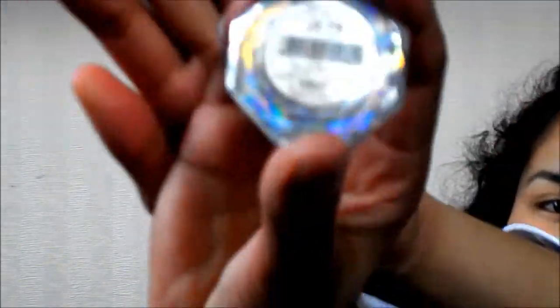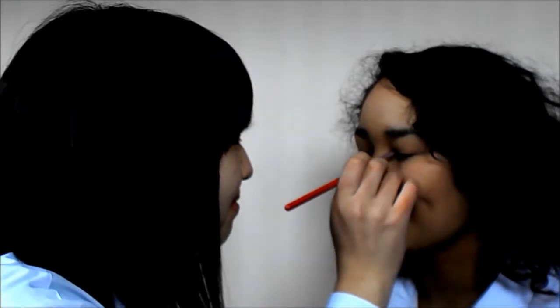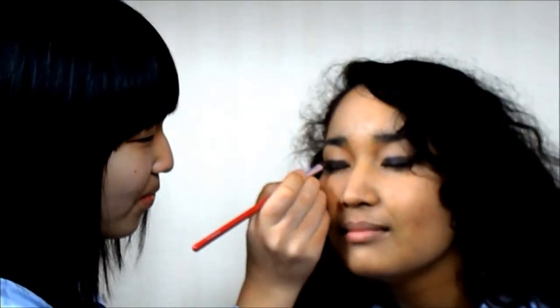Black from Castle, and this is the color 983. Oh, yeah. All right. Yeah. And with a normal shadow brush. From Maybelline.